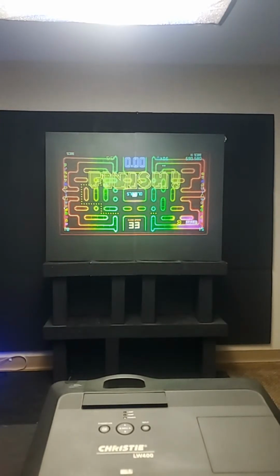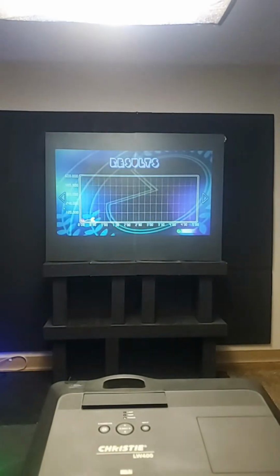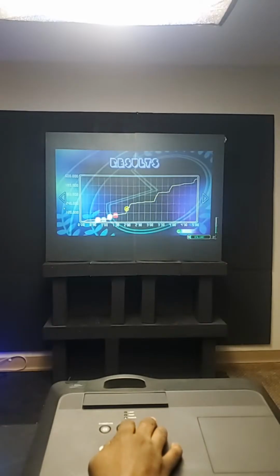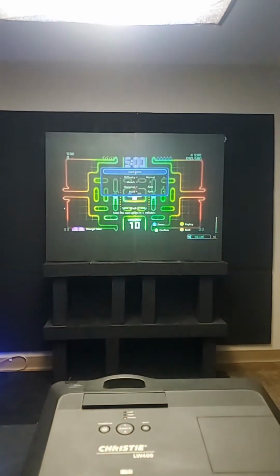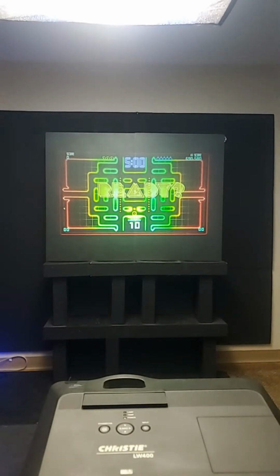Ooh. Man, that screen is so colorful. It's so freaking bright. It came out real nice. Let me see. I'm definitely gonna have to make my own Pac-Man screen. Definitely have to design one. Oops, there we go. No, no, no. I wanna get out.